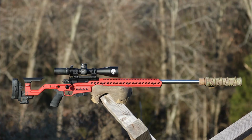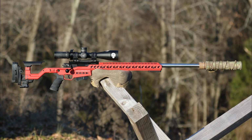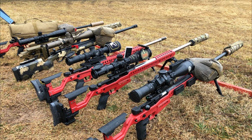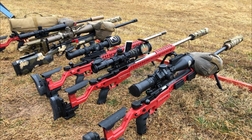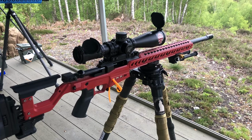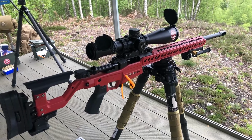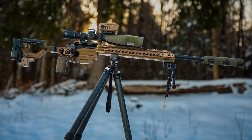The ATXC carries the DNA of rifles that militaries around the world have trusted for decades, but it's been evolved for the precision shooter of today. It's modular, which means you can switch barrels without needing a gunsmith and tune it to whatever caliber fits your mission. 6.5 Creedmoor, 308 Win. Or the flavor of the season.